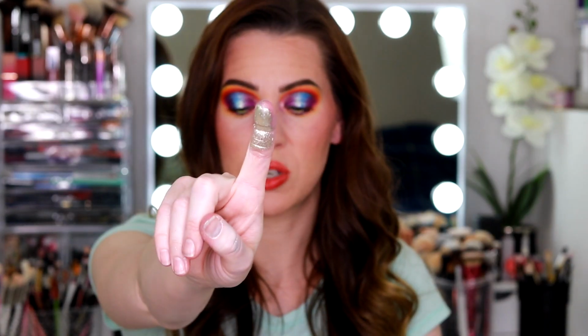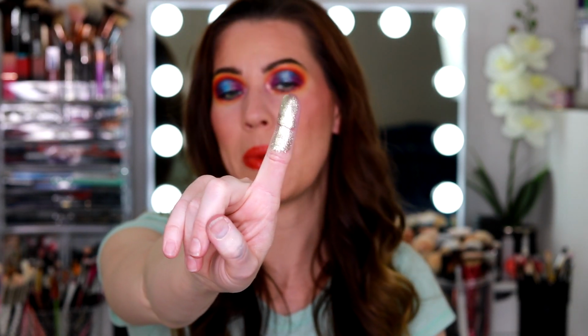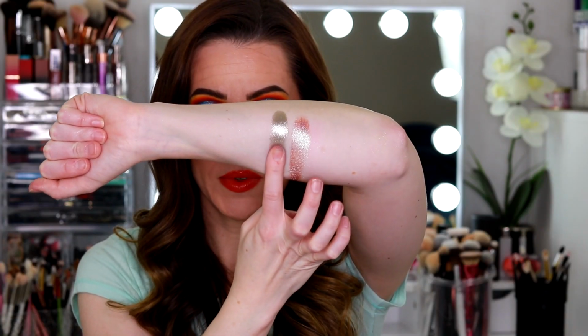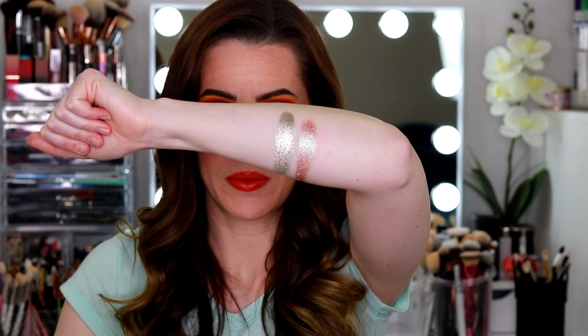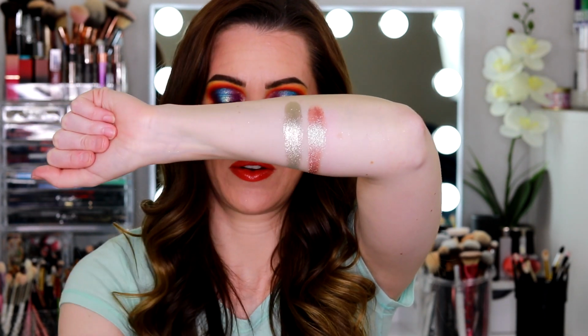It doesn't look like any... I mean, it's really shimmery in the pan, but when you swatch this out, it is just jaw-dropping. Look how shimmery this is. Like, I just want to bathe in that. I want to put it all over. So stinking pretty. That's your perfect New Year's Eve shade right there.